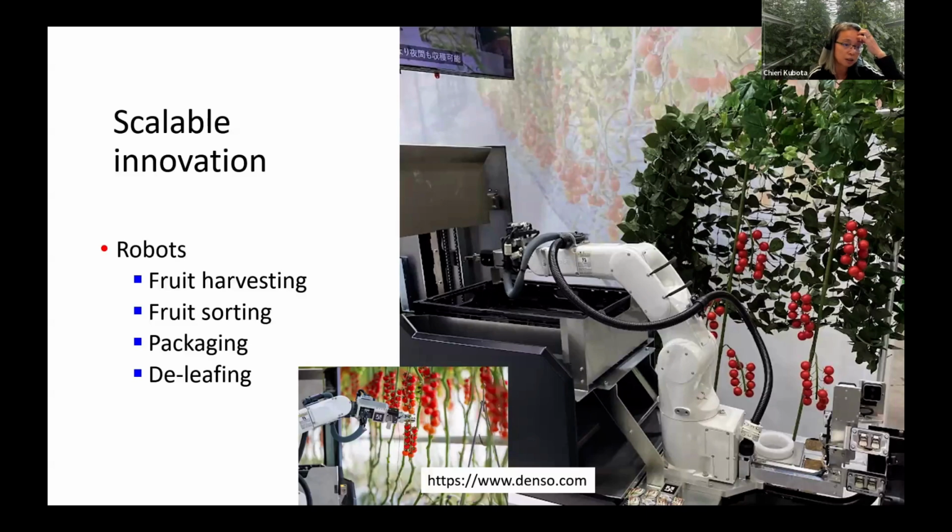So we have seen several machines showcased in the GPEC trade show. This is the harvesting robot. Denso was exhibiting that with Satoh in the Netherlands. But I believe this is Denso's technology. And then we had that presentation actually in this cafe series last month or previous month. So this one is actually harvesting a whole truss of cherry tomato.